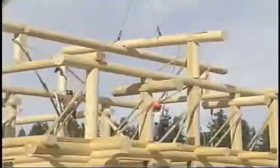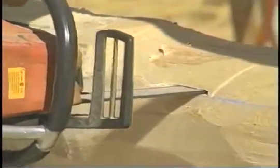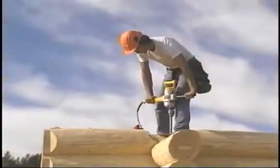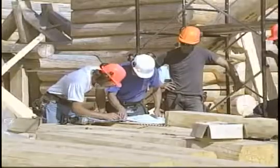When it comes to building handcrafted log homes, Canada's Log People Incorporated stands in the forefront. For over 30 years, we've been dedicated to constructing the finest log buildings possible, as well as leading the way in design and construction improvements within the industry.